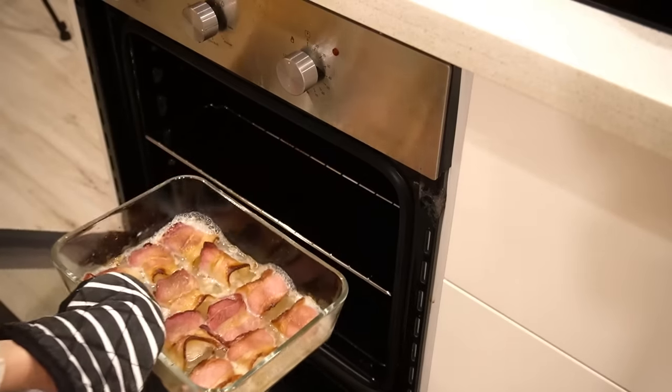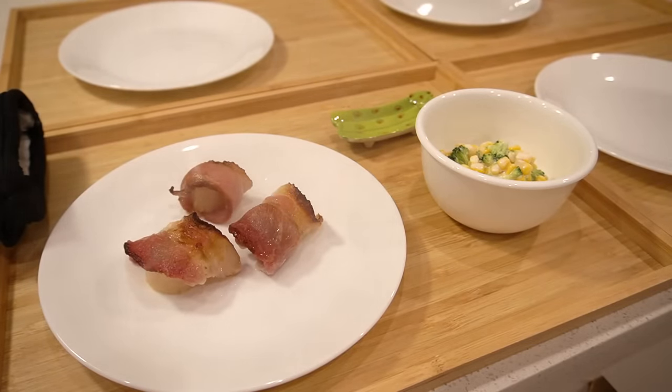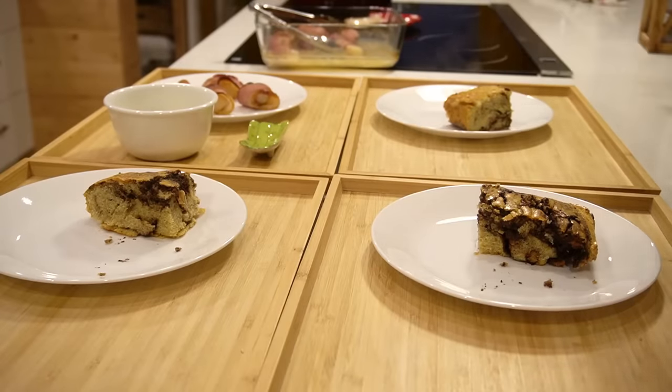They used to have this at Trader Joe's, scallop wrapped in bacon, and I just recreated that. I wrapped all the scallops yesterday into the bacon, so now I just had to pop it into the oven.